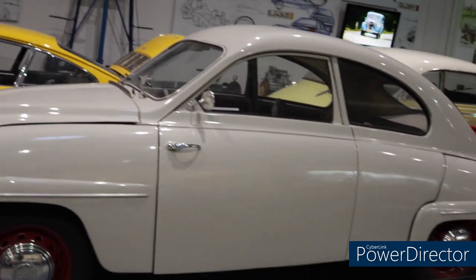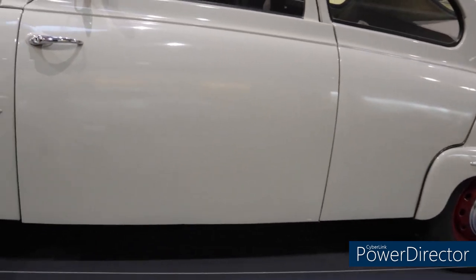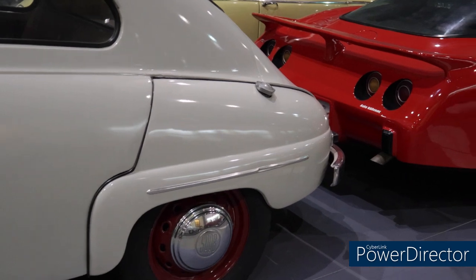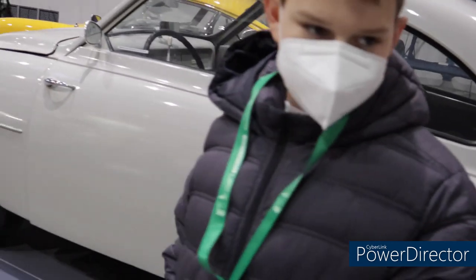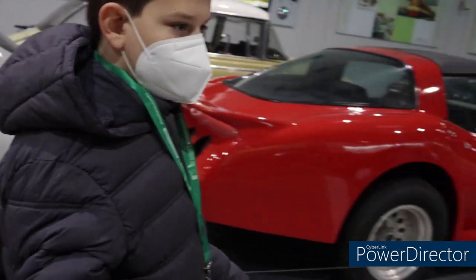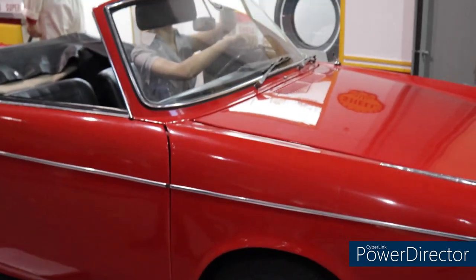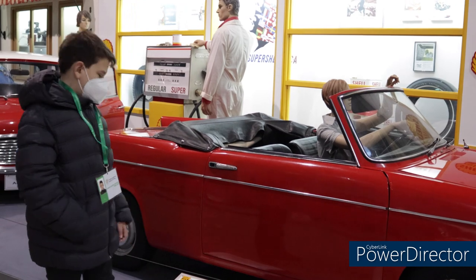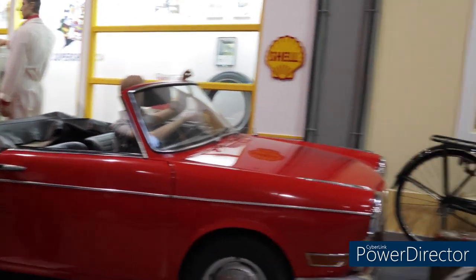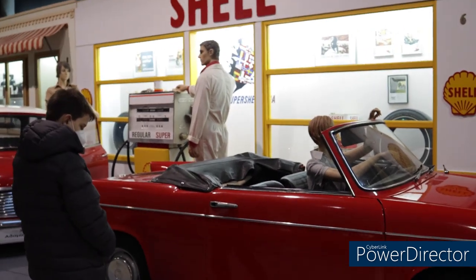It was called the Saab 93B. This is a very smooth texture and a very unique design. Now, the BMW 700 is next, manufactured between 1959 and 1965. It was presented in 1958 in Munich.